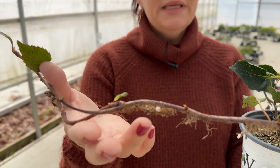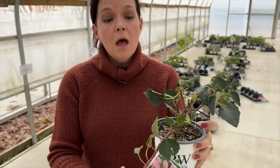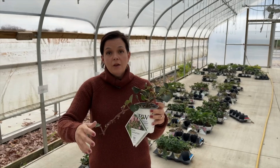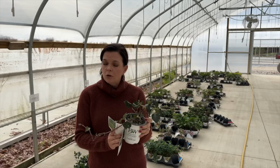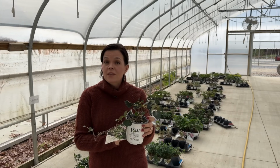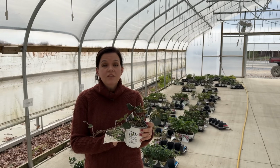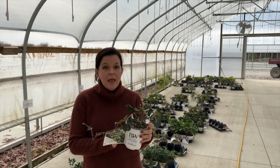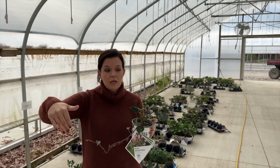So you will want to plant it, I would definitely plant it by a tree, because climbing hydrangeas tend to just hang out for the first couple of years and not do a whole lot. And then once they're established and they decide to grow, look out. This thing can get 40 to 50 feet tall, and it will climb that tree. It will attach itself to the bark of the tree and grow up.